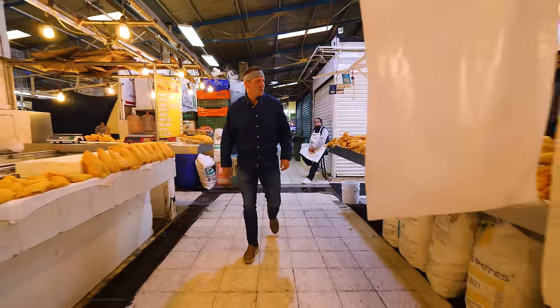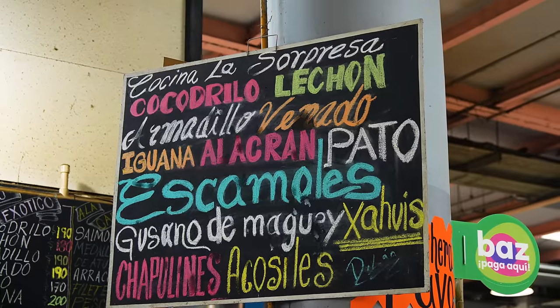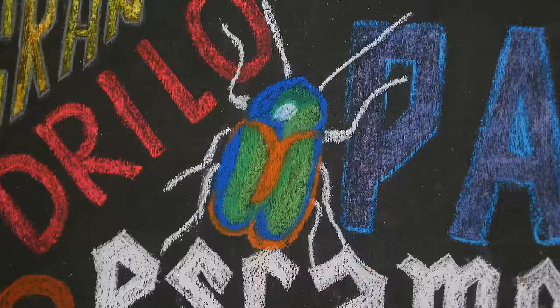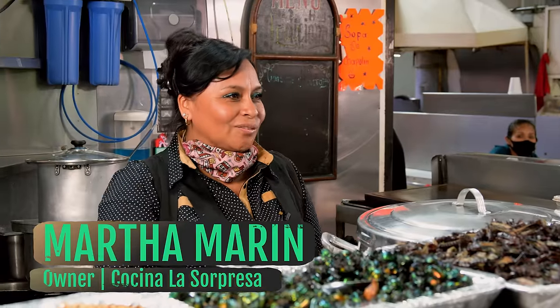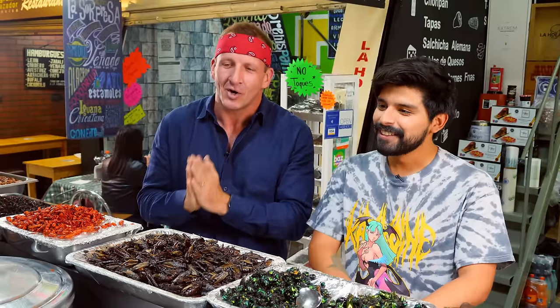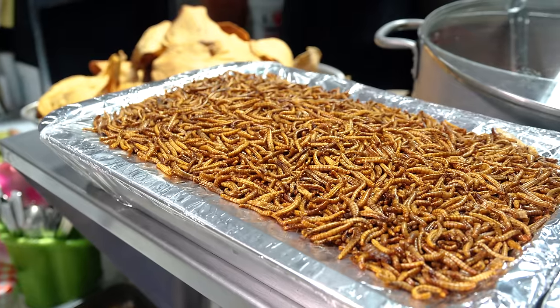Welcome to San Juan Market, Mexico City's most famous market for exotic meats and daring delicacies. Here, you can find anything from crocodile to armadillo and a whole laundry list of creepy crawlers. Señorita, can I shake your hand? Nice to meet you. Meet the queen of this creepy cuisine, Sonora Martha Marin. We came to this stall because she has so many special ingredients. A lot of them used to be alive and they used to be crawling.